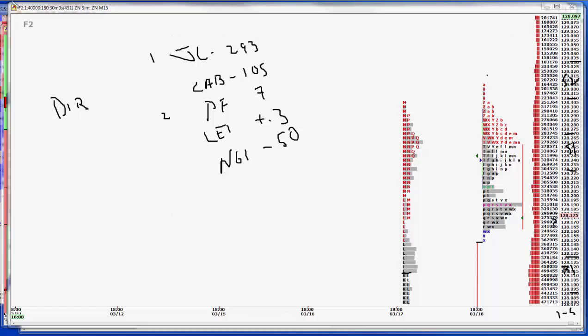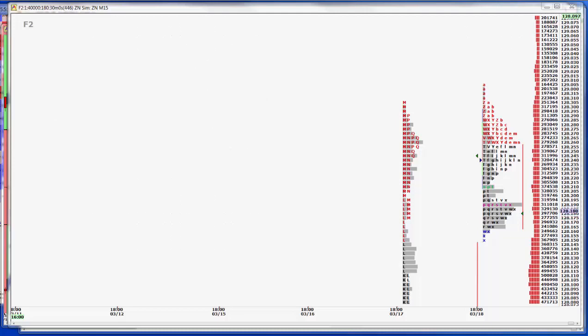We know where resistance is. You can see it right there in front of the screen. The key is where is support after a trend day up. And the market will look for that this morning.